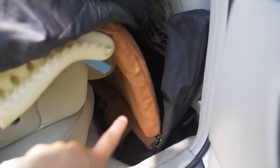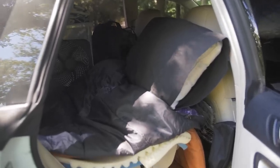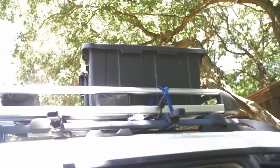Yeah, I do have extra room down here. Blue just ran out of food this morning when I fed him breakfast, so tonight when we go to the store and buy him more dog food, his dog food will live right back there. That is pretty much it for the inside of the car. Let's move to the roof rack.